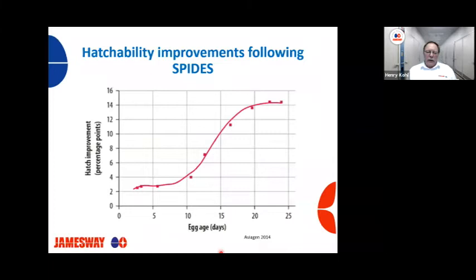So in this study, we're looking at things again a little bit differently. Now on the vertical axis, we're looking at hatch improvement. The horizontal axis, we're still going out in egg age. Egg age is increasing as we're going out. And now look at our hatch improvement by using SPIDES. Again, like I mentioned on the previous slide, the longer you have to keep eggs, the bigger the improvement you're going to see in hatchability. And in this particular case, a little over 14 percent when you're out around 3 weeks of age.